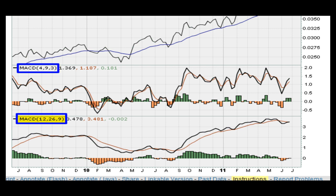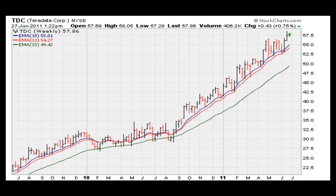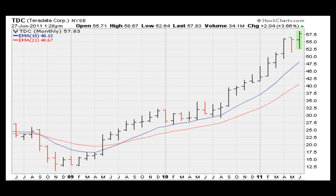So that's the look on the TDC. On the weekly, it looks great. So again, as a stock pick on its own, it looks great. Now I'm going to take a look at the monthly, which is probably the most important parameter that I look for, and I love that it's breaking out right there this month of June 2011. It's breaking out right there to new highs, and it's probably the first breakout after a rest.